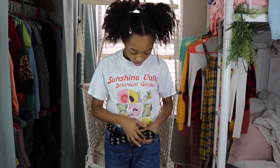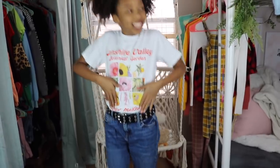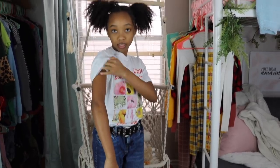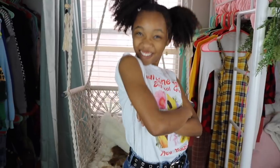It's already coming along. I already love the way it's looking. So we got the belt, we got the tuck in, and now we need to just roll the sleeves up. Did it? This outfit came together so well.